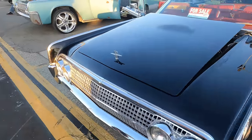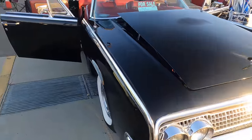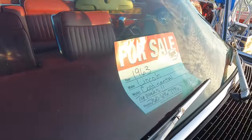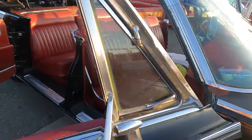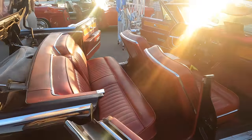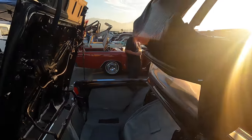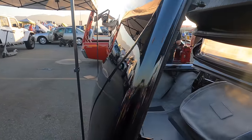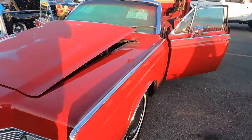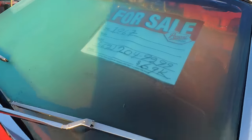The 63 Continental that's for sale. The top mechanism, of course, it's a lot of switches and solenoids and hydraulics and all sorts of things. But the 67 Continental for $69,000. That one I can't actually read.